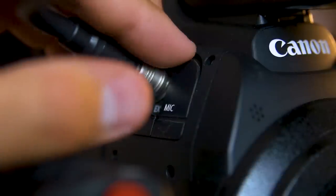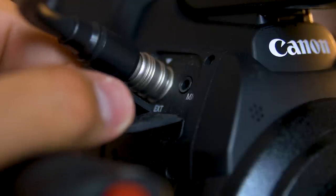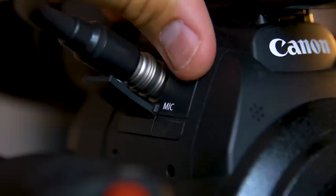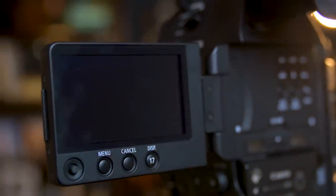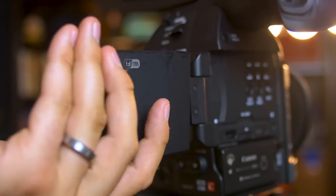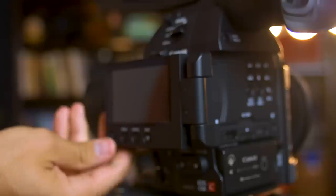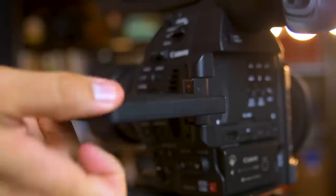Along with the XLR inputs, it also has a microphone jack on the side just in case you are using a different microphone that doesn't take XLR inputs. We have a beautiful OLED LED screen on the back, which is a big improvement from the previous one. The old screen wasn't terrible, but this one is definitely better. And the screen rotates in all directions, giving us much better mobility and flexibility when shooting.